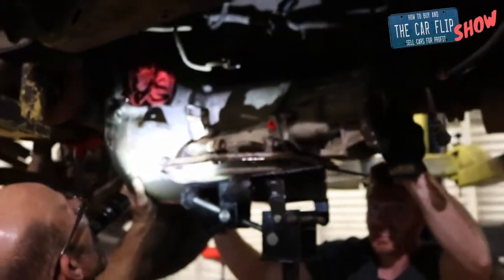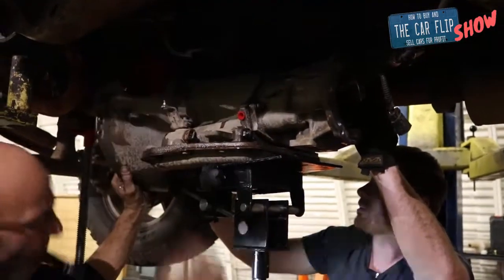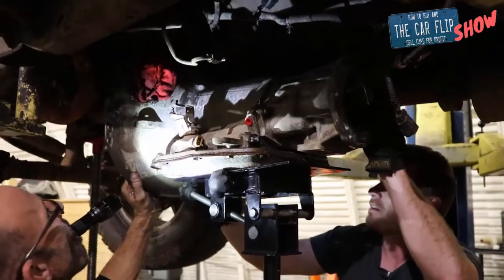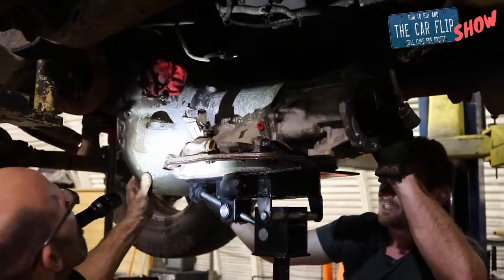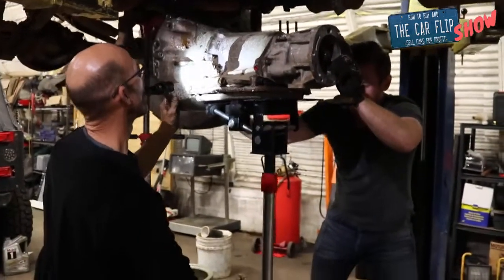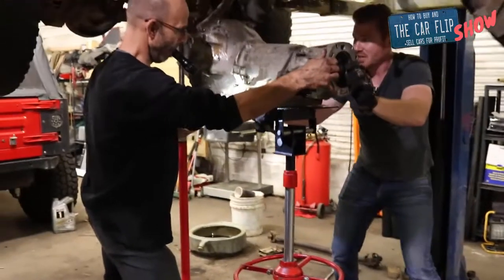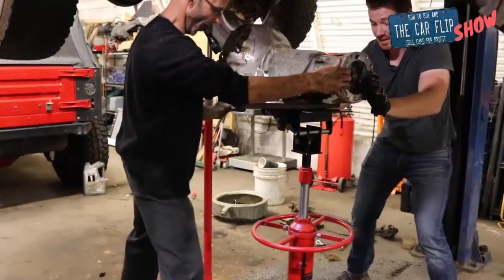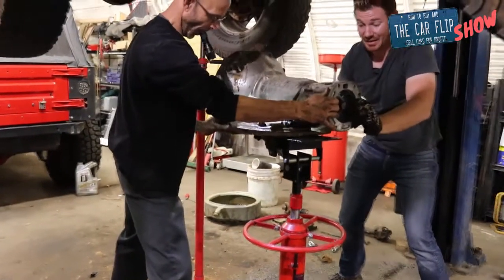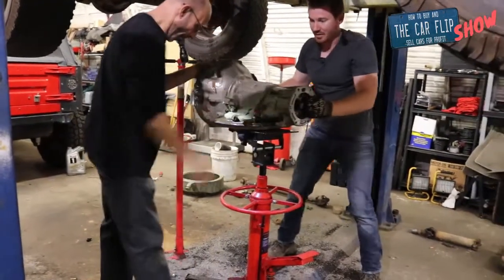There'll actually be a link in the YouTube video for this exact jack. And we'll probably even mention that it's a 2-stage jack. A big benefit to the 2-stage jack is what you're going to see here in just a second. We're going to hit this bump and then the second part's going to go down. It allows you to get the jack down lower, especially with something heavy like this, so you don't have to lift it as high. Taking it down is not so bad. Lifting it up can be a different story.